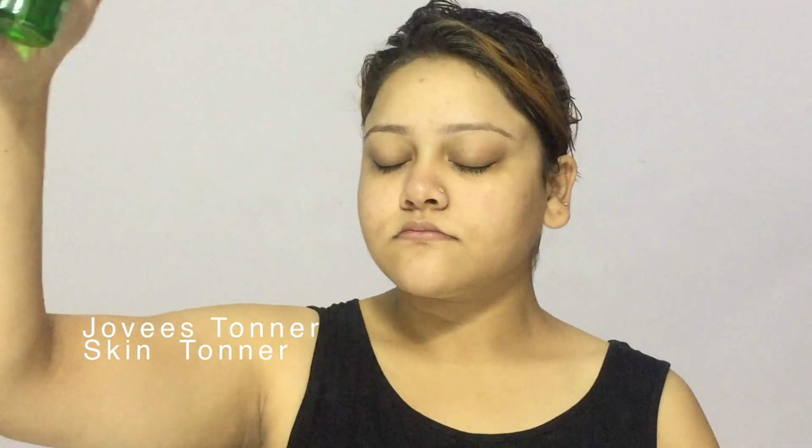Firstly, I'm going to use this Jove skin toner and spritzing all over my face. I'm massaging it in just to kind of penetrate this product in my skin. The second step, what I'm gonna do next is Dermatique skin toner. Now it's the actual skin toner. I'm using it and just cleansing out my pores deeply.